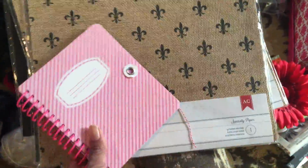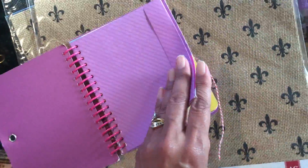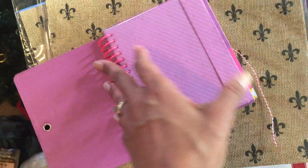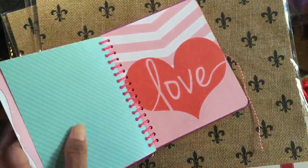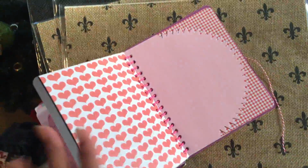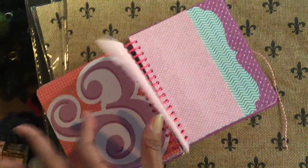So that's that. Look at this little journal. Has like the old-timey little string that you tie. But this was cute, I thought. Thumb through it. It has all its pages. I've been seeing so many of you doing your organizers and just a cute little journal book. Okay, very, very cute.